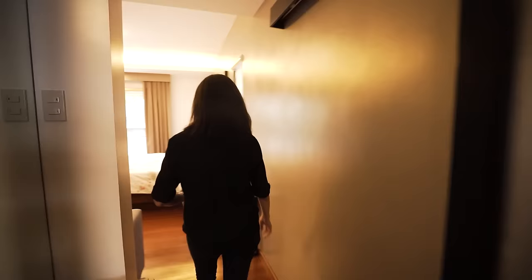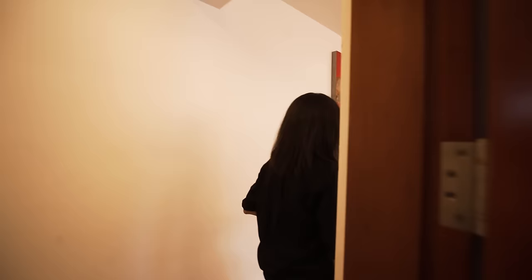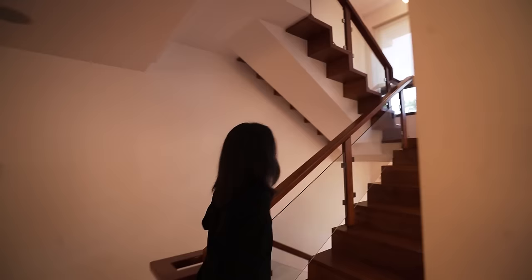Okay, so that is it for the second floor, but we're not done. We have a third floor. Let's head up there now. Okay. Alright, I'm just gonna have to turn on the lights.